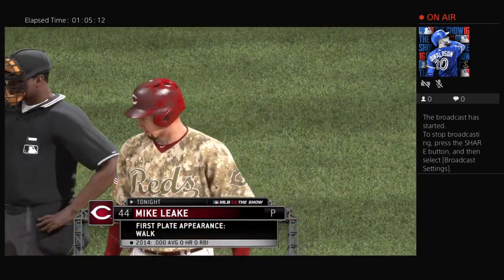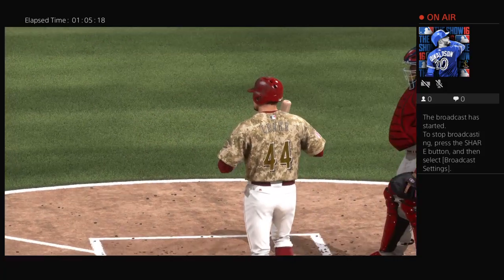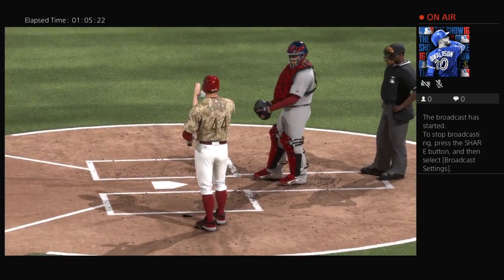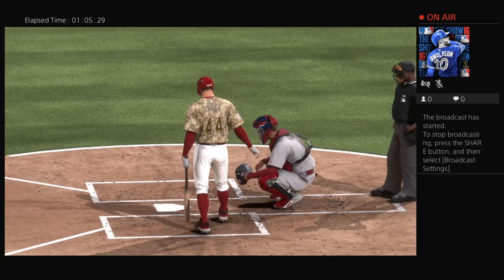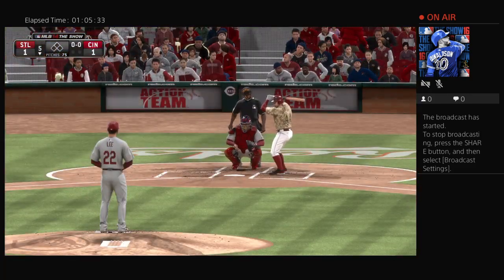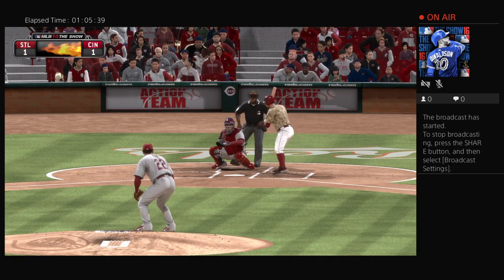Mike Leake will come forward now to start things out against his opposite number. And these two have matched each other pitch for pitch here through the first half or so of this ballgame. Yeah, I think we had an idea runs might be hard to come by. Well, maybe not this hard to come by, but both of these guys have been just about flawless so far. Too high, 1-0.